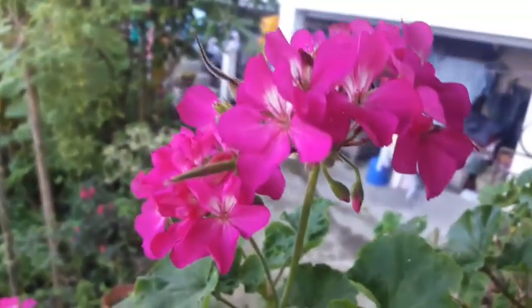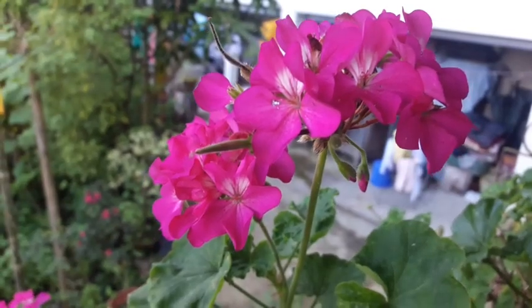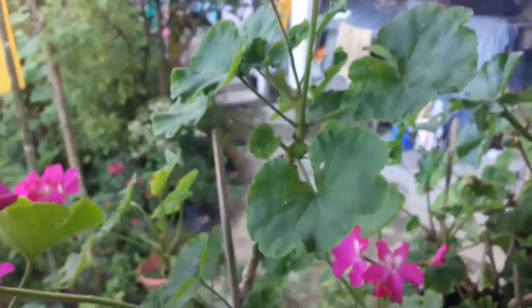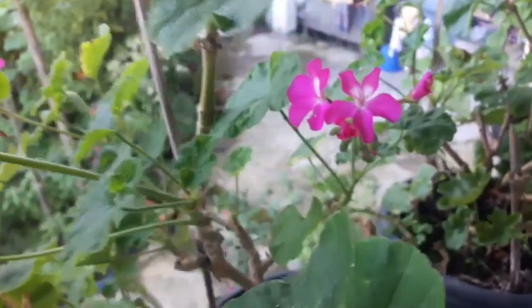Here, can you see that pointed thing? That's the pod that has been formed after pollination. See, the seed is already in making.